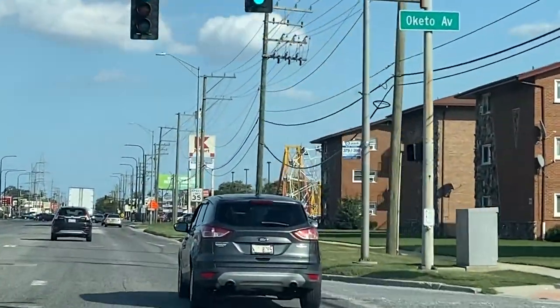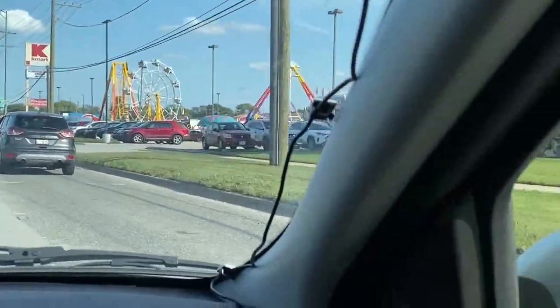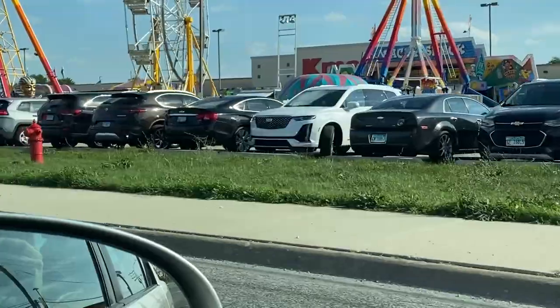There's a Kmart! Those still exist, apparently. For some reason. What is this? No, it's not! No. Why is there just... Is there a coaster? Yeah, pay attention.